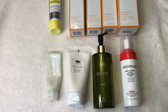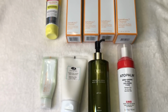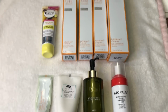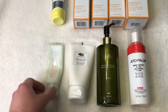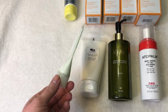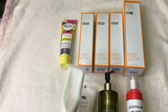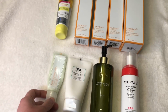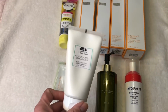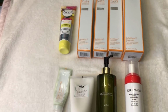I keep one in my shower and one by my bathroom sink. The shower one I use every morning, and the one that sits by my bathroom sink I use every night. This is the one I'm currently using every night. I don't know if you've noticed, but I am a pretty big fan of the Kate Somerville Exfoliate Cleanser. And this is the one that I use every morning in the shower. This is the Origins Checks and Balances.